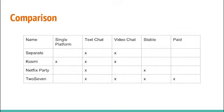Text chat, meaning there's a sidebar that you can type out what you think and everyone will see it. Video chat, you can see each other and talk. Stable, this is the connection and how likely buffering and other technical issues are to interfere with your stream. And then paid, does the service require you to have a subscription that is paid to use it?